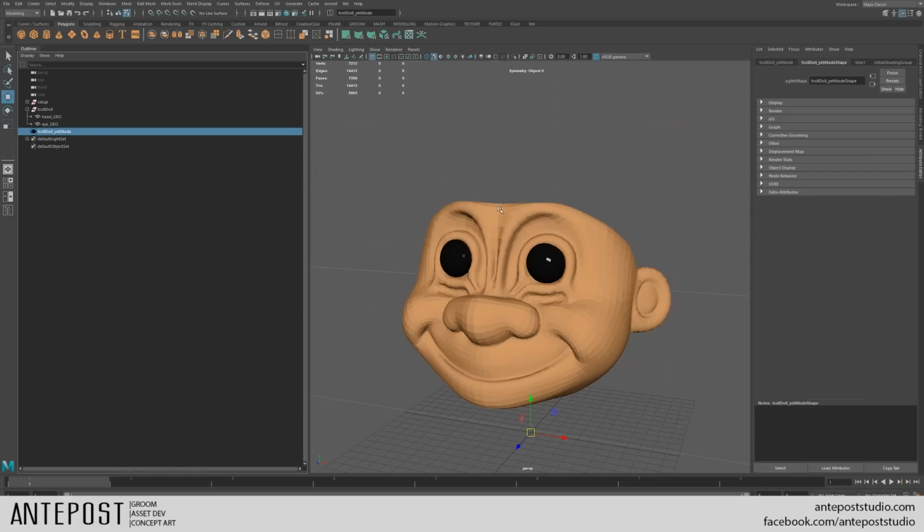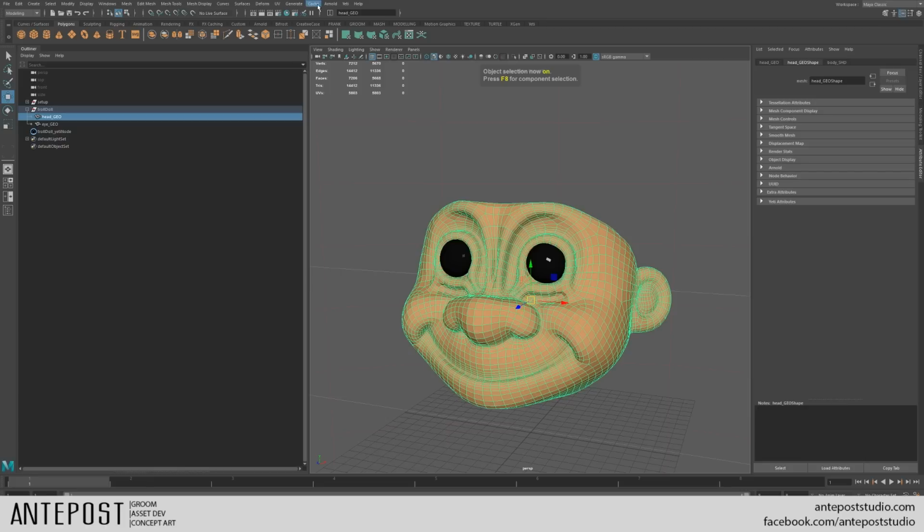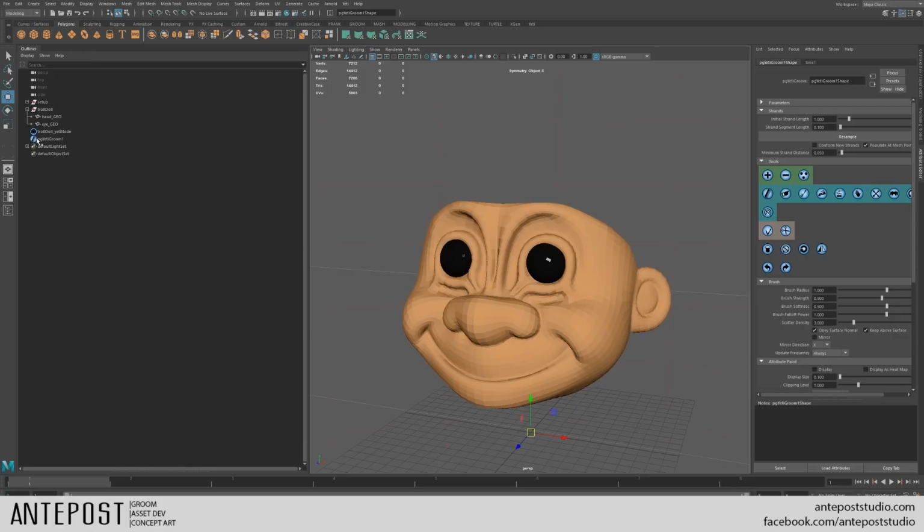After this, we can already create a groom guide, right? Let's select the mesh, Yeti tab, again, Create Groom on Mesh. This one. So here we have our groom. As this groom is going to control the hair, we're going to call it hair underscore groom, uppercase, so we can see it from far away.